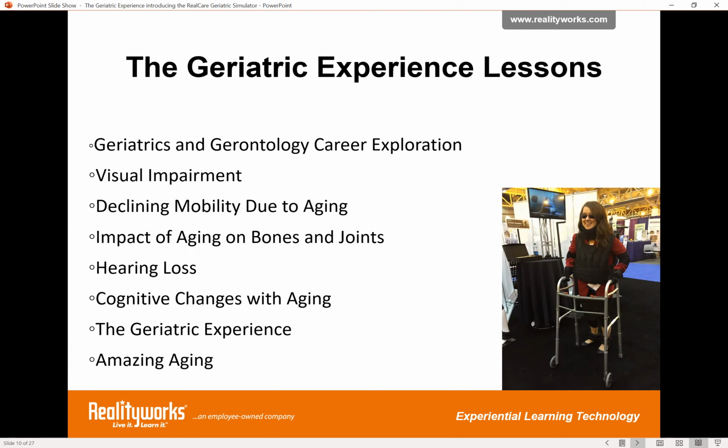Then we move into some very specific areas in each lesson. So we'll have a specific lesson all about visual impairment. Then we'll do one on mobility. There'll be arthritis, or impact of aging on bones and joints. We'll do hearing loss, cognitive changes. Then the fully immersive lesson comes near the end, where it's the geriatric experience.